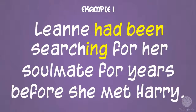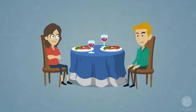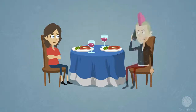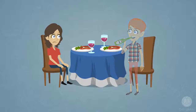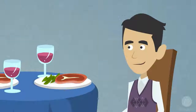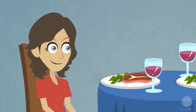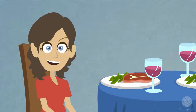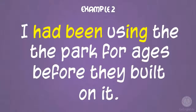Example 1. Leanne had been searching for her soulmate for years, before she met Harry. Example 2. I had been using the park for ages, before they built on it.